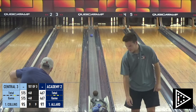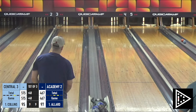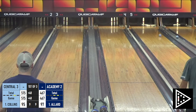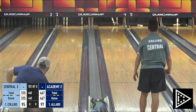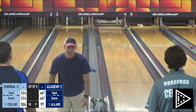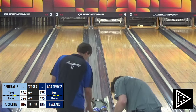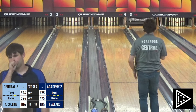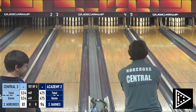Collins, this time he's got on the two-pin, and he's pinning. Didn't mean that to sound quite so savage. Excuse me. 4-7 and 10 stays put for Dan. And Charlie on the object pin, that's 9. And he picks up a pin. So for Collins, 2 marks. And Dan Allard, 2 marks. 104 and 105.